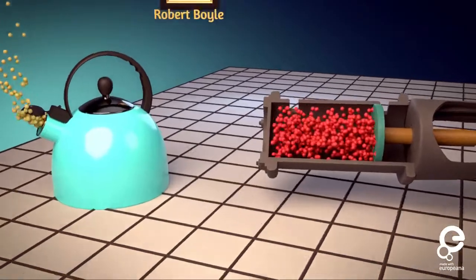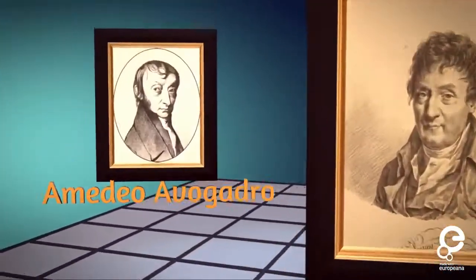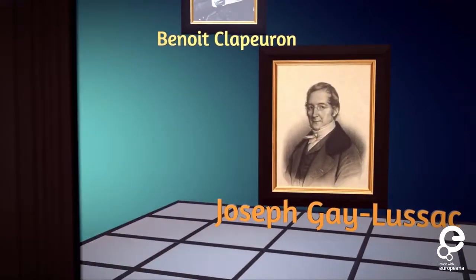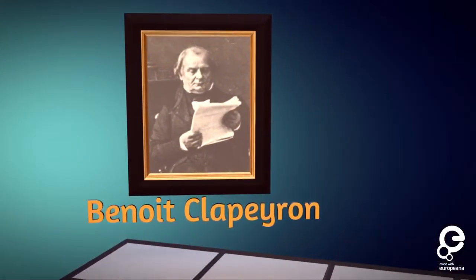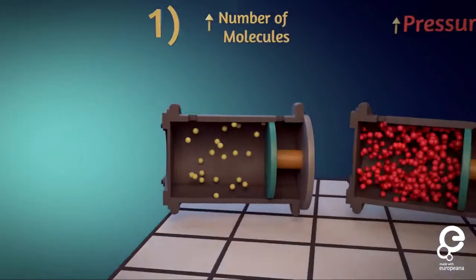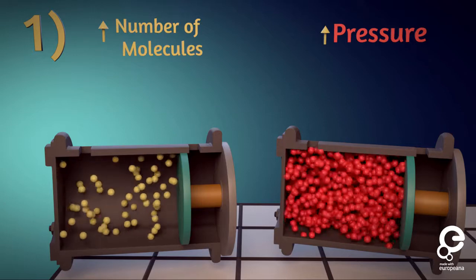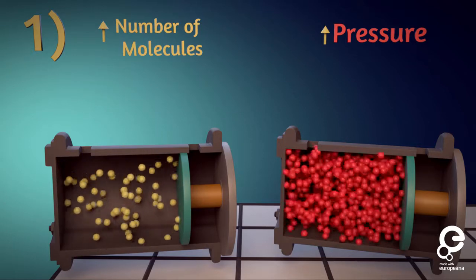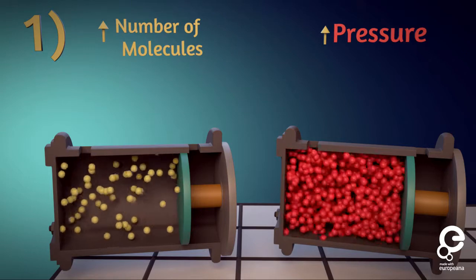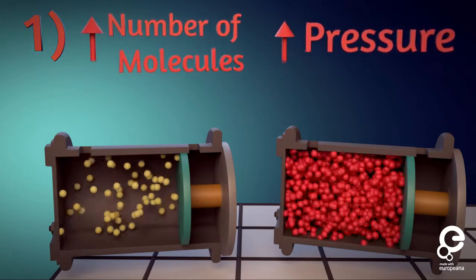Prior to and throughout the Industrial Revolution, European scientists were deepening their understanding of pressure and discovered that there are essentially 3 ways to increase the pressure of a gas. The first way is to increase the number of molecules. Since each molecule imparts a little force on the piston, increasing the number of molecules increases the amount of little forces on the piston, and so, as the number of molecules goes up, the pressure increases.